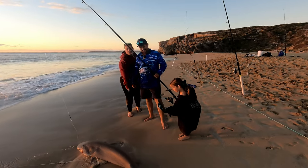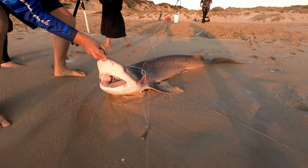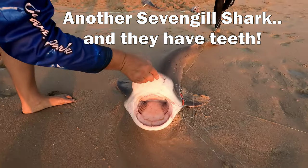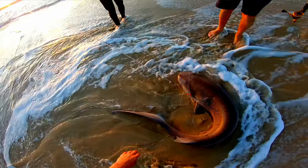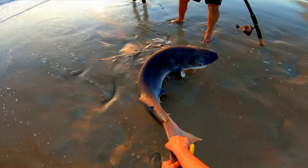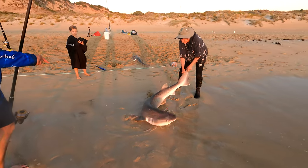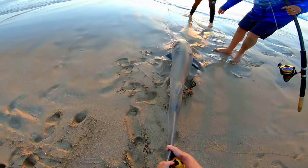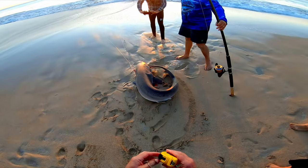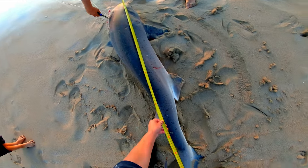On fire tonight, aren't we? Yeah, open his mouth up. He might go for a crack. These are the only sharks that can reach around and bite their tail, hey? Is that true? Yeah. What is it? Sevengill.